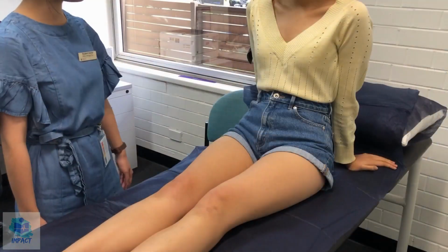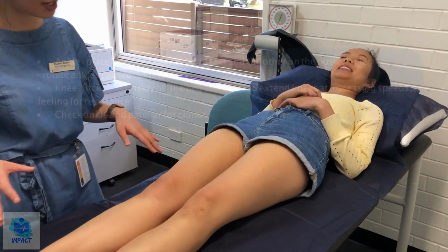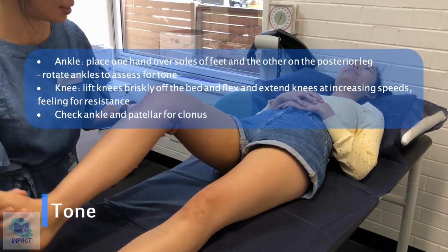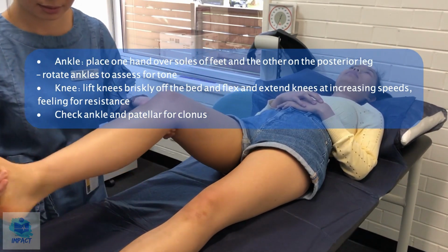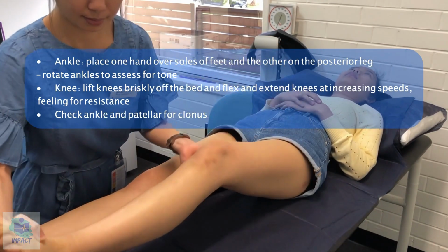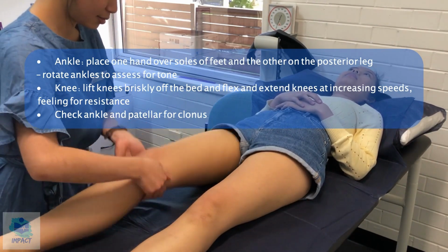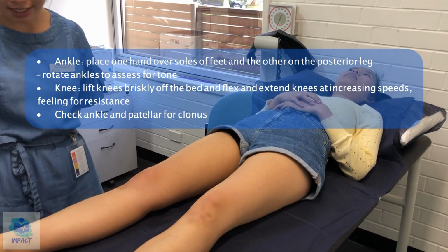Okay, so can I get you to just lie down, is that okay? Yeah. Yep, now I'm just going to have a feel of the tone of the lower limbs. So just going to get you to relax and make your limbs go floppy. Great, going to check the other side as well. Great, okay, so I didn't notice any signs of rigidity, which is good.